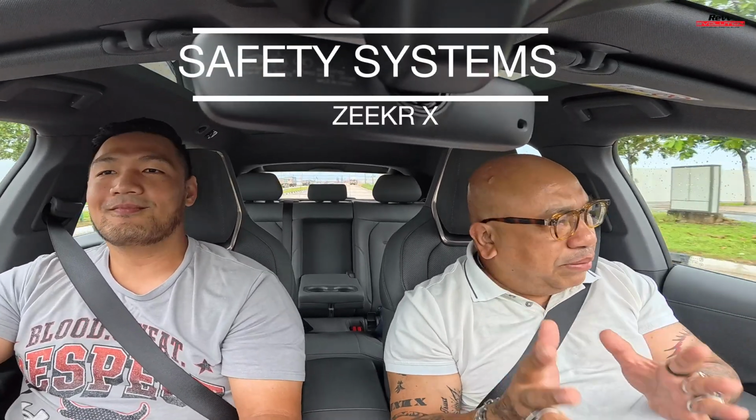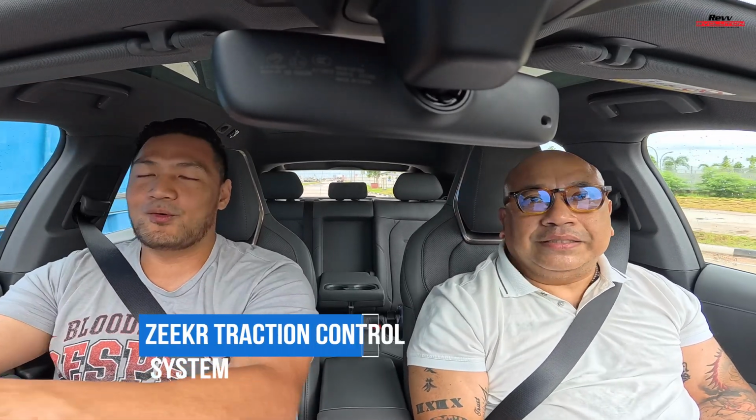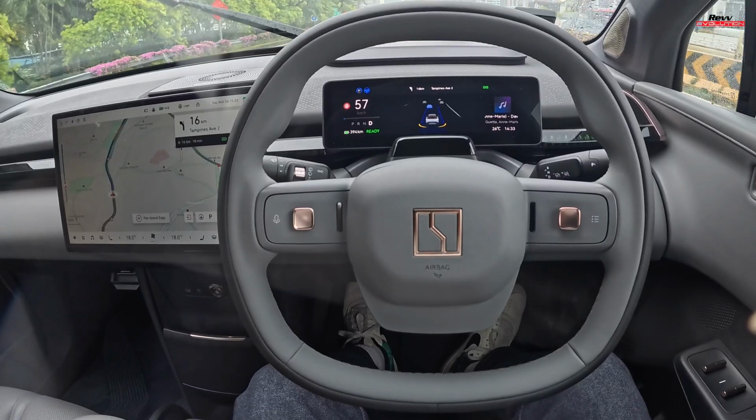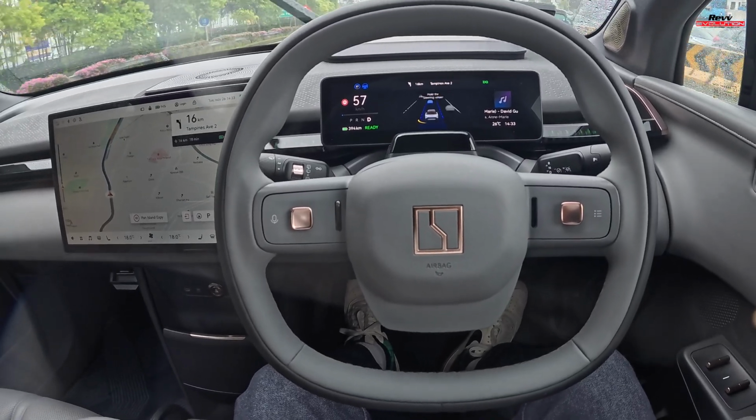All right, so now moving on to the ADAS system, which is a whole bunch of stuff Jun's going to tell you about. Okay, bro, take it away. Zeekr advertises this car with over 16 safety features. That's a whole lot. Yeah, but we'll just highlight a few more interesting ones. We have the standard adaptive cruise control, and something called lane centering control, which paired together gives you basically autopilot.